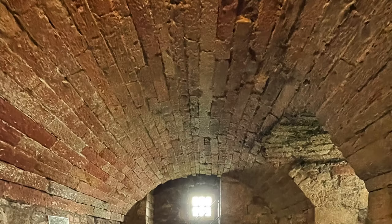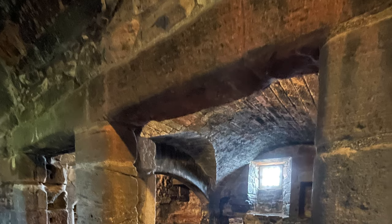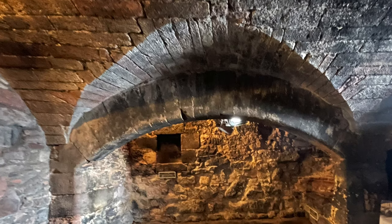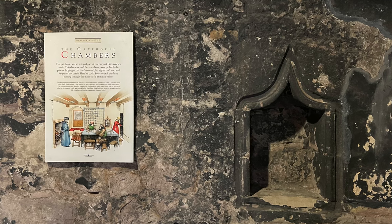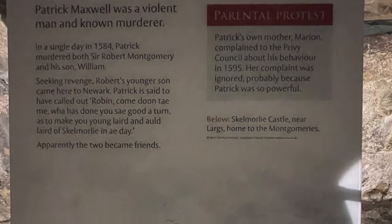Changes were made to the castle by Sir Patrick Maxwell, who became laird in the late 16th century. He was a good acquaintance of King James VI of Scotland. Sir Patrick is infamously remembered for murdering two family members around 1584. Sir Maxwell had a reputation as a wife-beater.